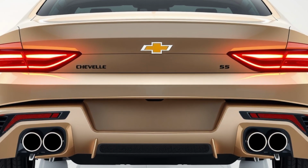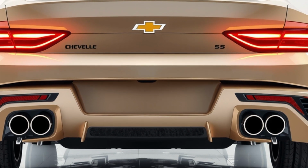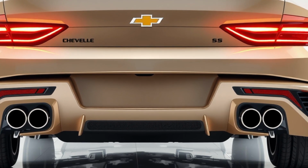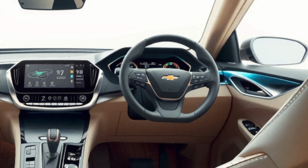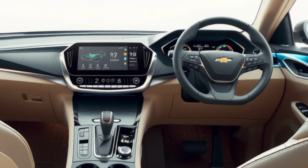The seats are designed for comfort and support, ensuring that both short trips and long drives are a breeze. With ambient lighting setting the mood, the interior feels like an extension of the car's cutting-edge design.